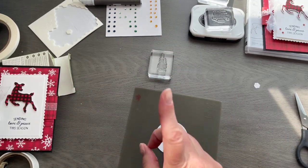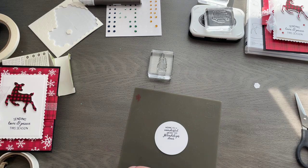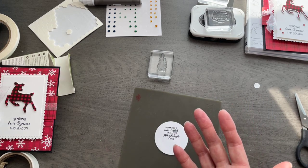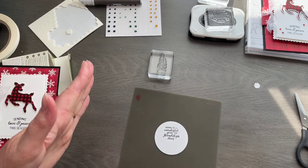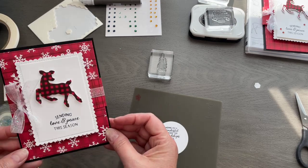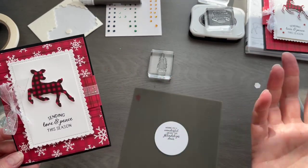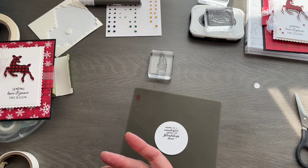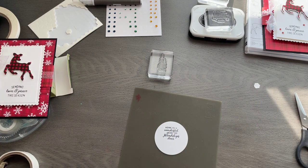You're right, Susan. It is a really good use of the designer series paper. You actually use the whole piece. So you use 3/4 of it to make this card. And then of course you have that other quarter panel to make another card. So it does use the entire piece of designer series paper. So I thought that was a great idea.